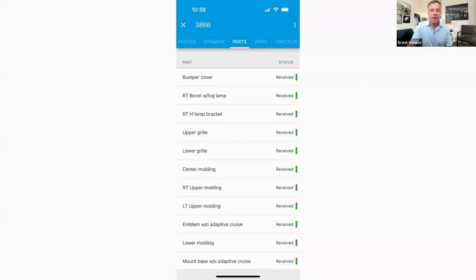Exactly. So let me share my screen here real quick. Let's see if I'm good enough at this. It's kind of my first day, but hopefully you can see that, Dave. Can you see this? It looks like an iPhone screen. Yep, it sure does. Yeah, a lot of green on here.